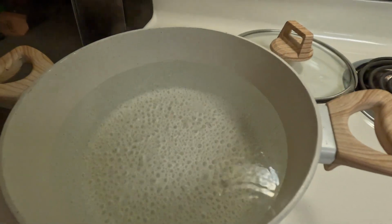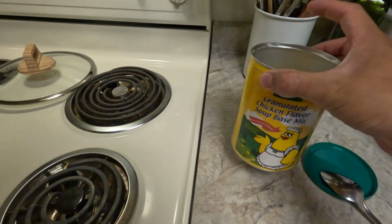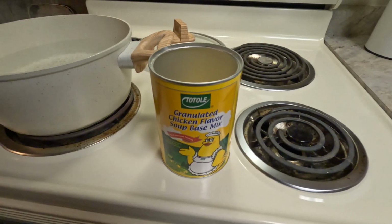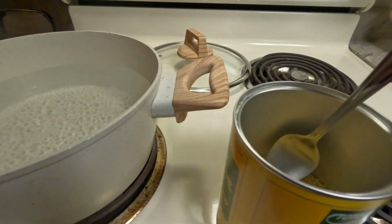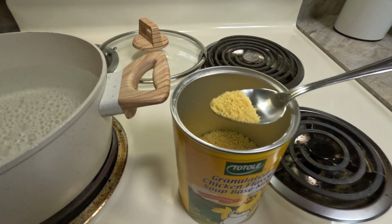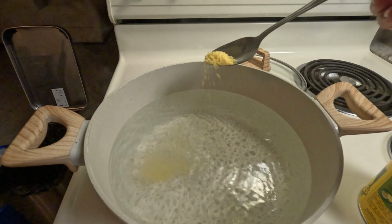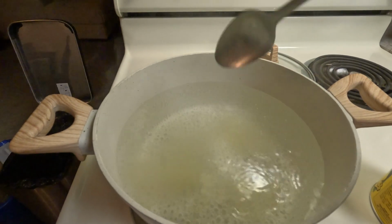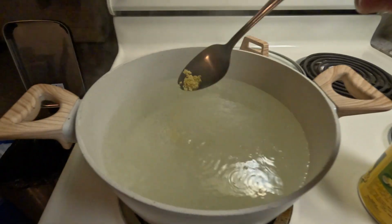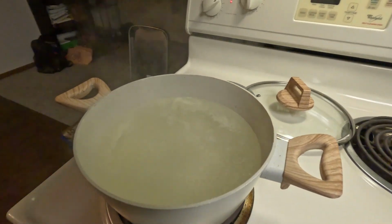Alright, so I got my fish all ready, so I'm starting to boil some water, and it's starting to boil. So I'm just gonna use a little bit of the chicken soup based seasoning. I never go by measurements, I just go by eyeballing it. So just season to taste. So I'll just do a little bit of this chicken seasoning. So just do a little bit for now. Then we're gonna salt it.